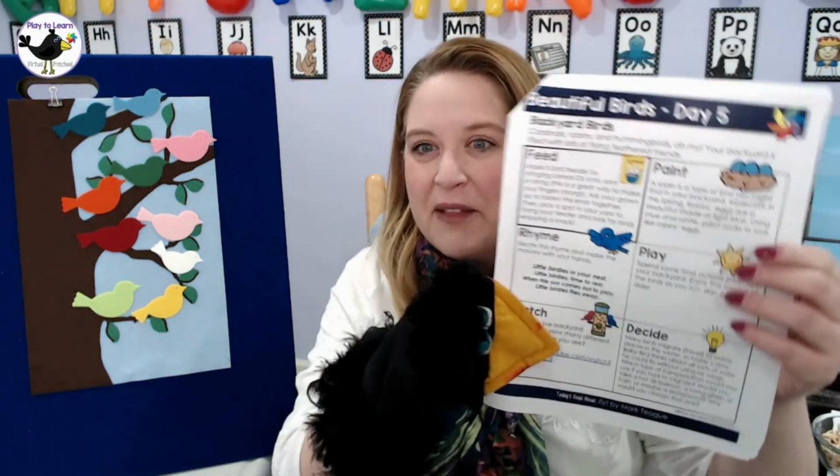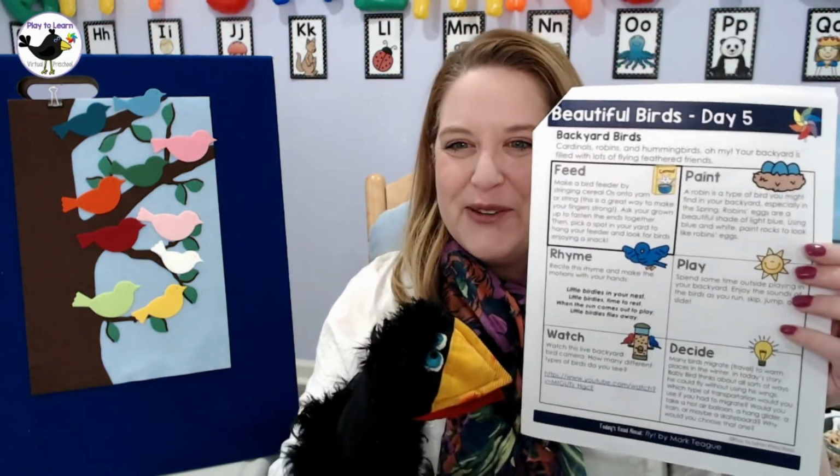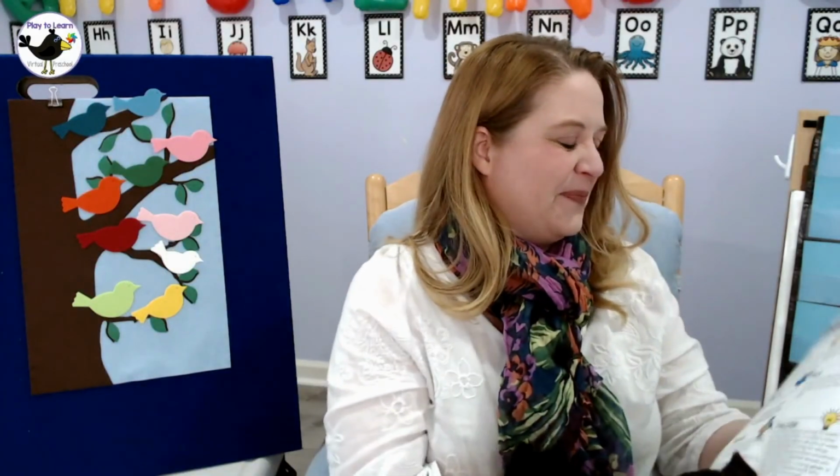And do you have some bird seed for Betsy? I don't usually let her eat it out of the bird feeders. She only eats what you throw for her. Reach down in your pocket and get it. This is what your play pack looks like today. It has all of those play ideas for you to do after the video is over. Okay, Betsy's hungry. 1, 2, 3.